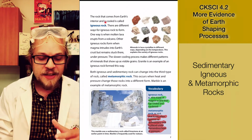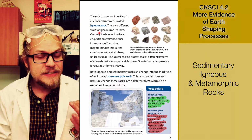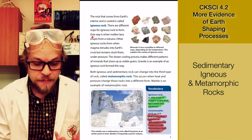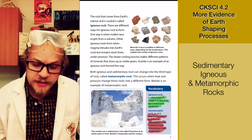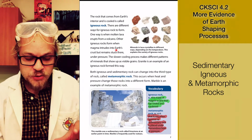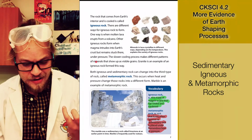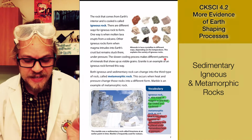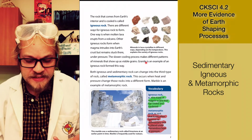The rock that comes from Earth's interior and is cooled is called an igneous rock. There are different ways for igneous rock to form. One way is when molten lava erupts out of a volcano. Other igneous rocks form when magma intrudes into Earth's crust but remains stuck there under pressure. The slower cooling process makes different patterns of minerals that show up as visible grains.